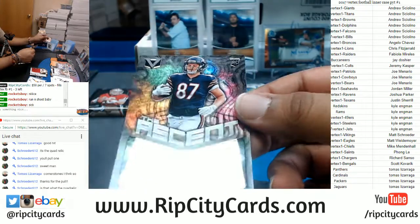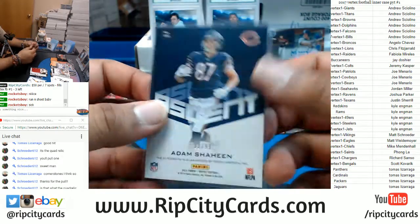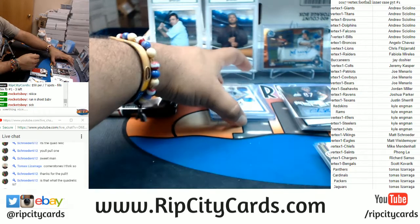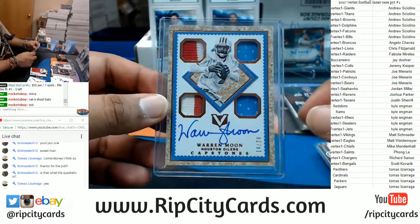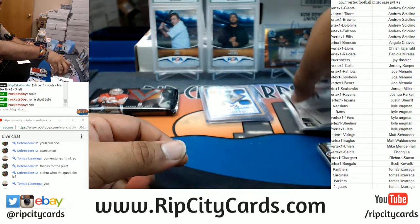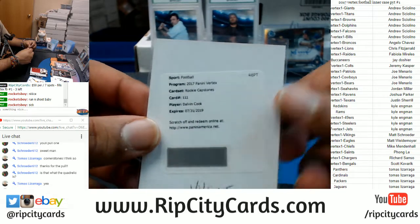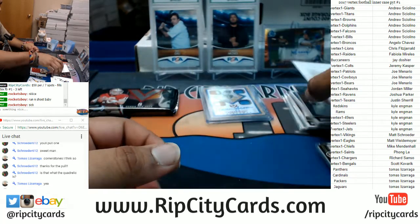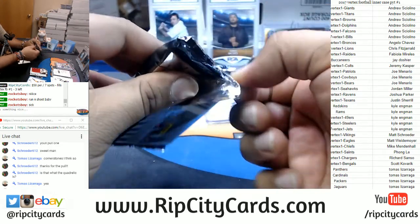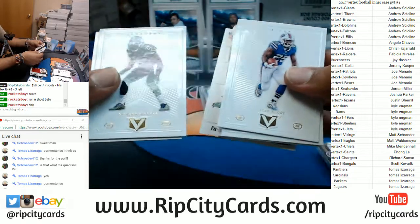And for the Bears, Adam Shaheen, the Ascent autograph. It's number 299. It's a capstone, which I believe these are the capstones. I just don't know. It's a quad relic. I don't know what it's numbered to, though. It doesn't say. It just says rookie capstone. So I'm going to assume it's just a base capstone, which they're all numbered to 99, by the way. 99 or less. Let's see what's in this pack here.